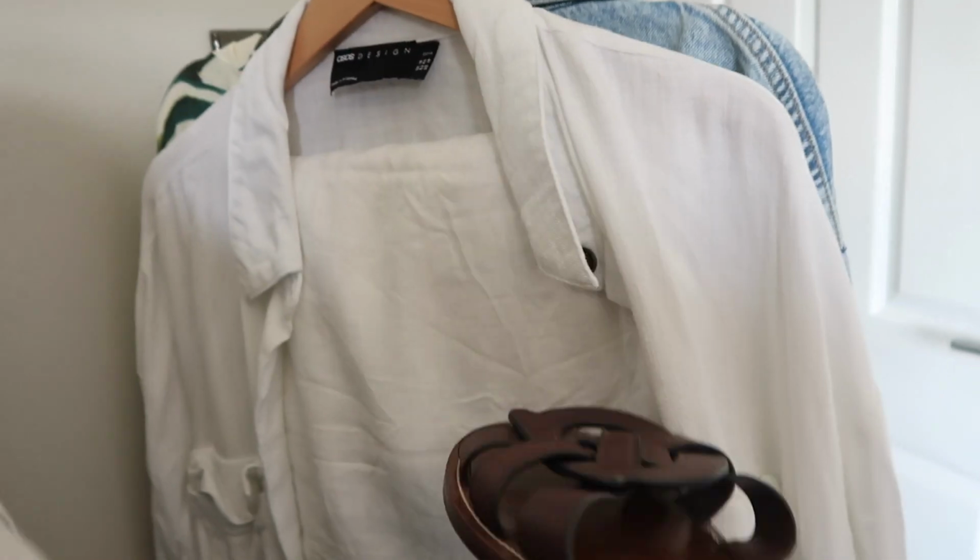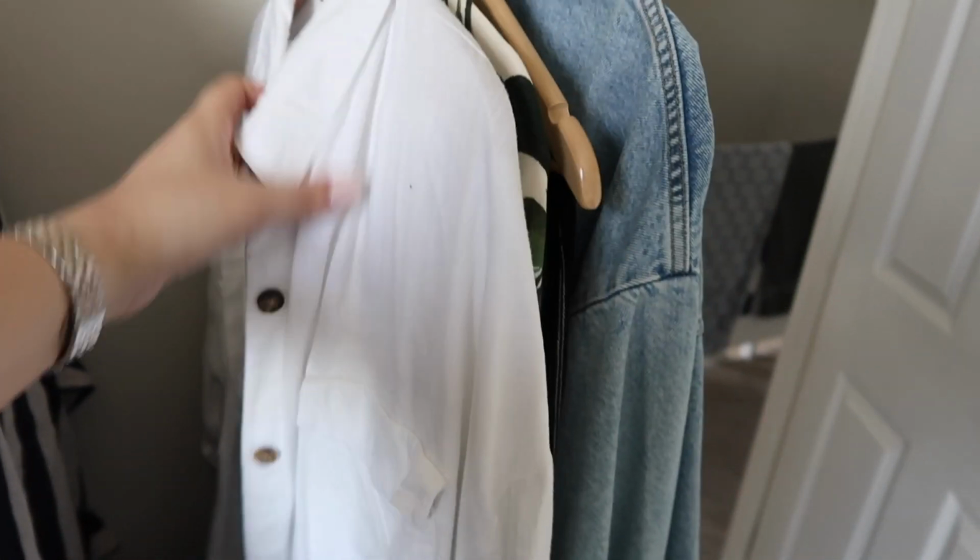This is just a little ASOS linen shirt and linen short set. This was really flattering on as well. I wasn't sure how this was going to fit, but this with the Coach sandals was a gorgeous outfit. I think I wore that on our first evening last time. I'll put a picture down below now, because yeah, that went really nicely. I really like that. And again, this shirt can just be worn separately as well.